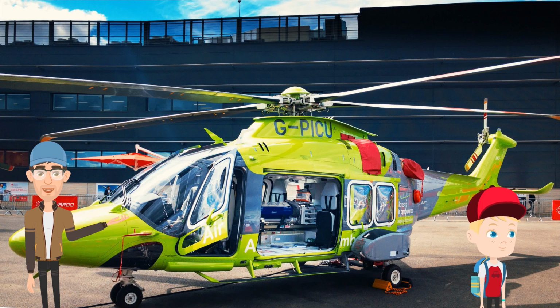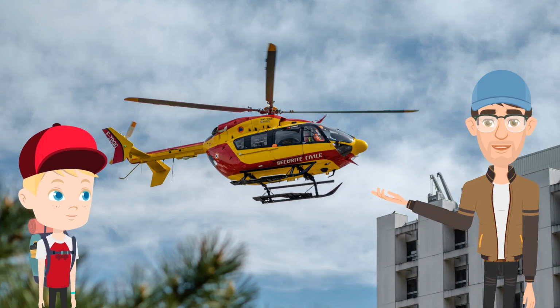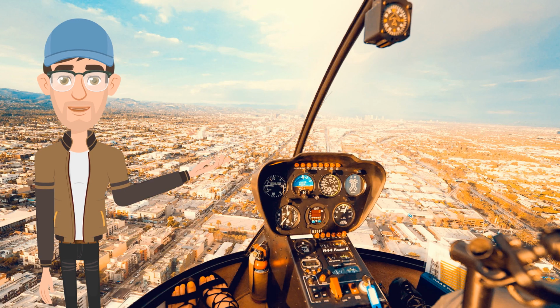This is exactly where those giant blades or rotors come right into play to help. These spinning wings generate a tremendous amount of air. Once all this air is circulating around the rotors, the helicopter is able to gain the lift it needs to take off and fly. The helicopter is the only aircraft that can move forward, backward, side to side, and hover.